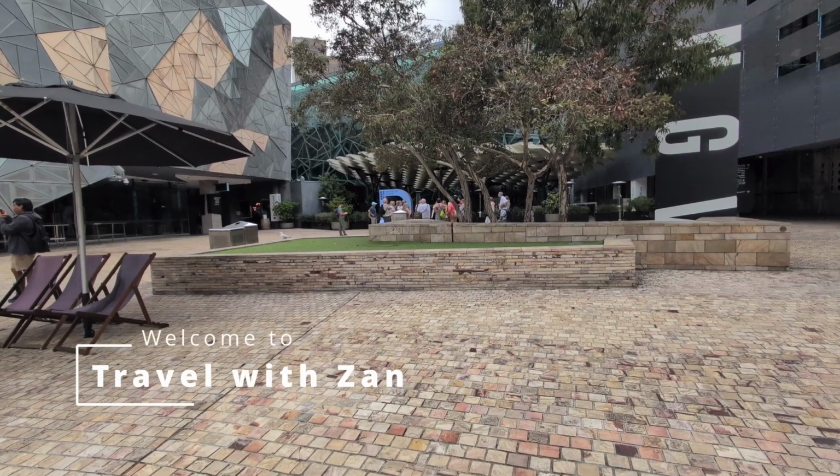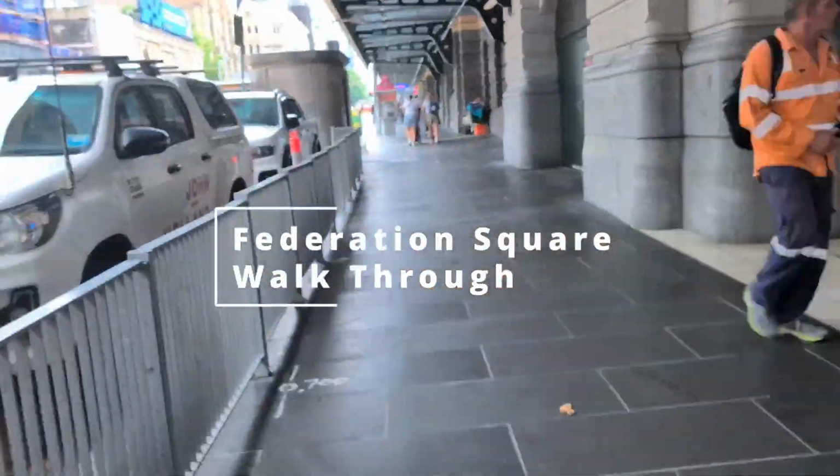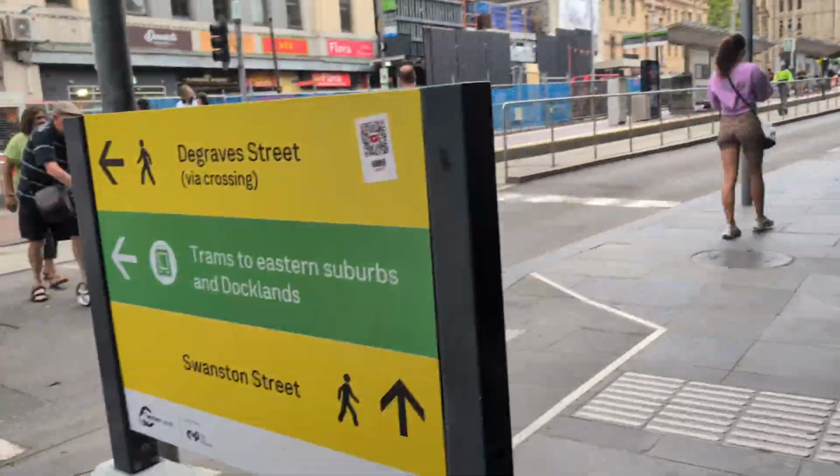Today I'm going to be taking you on a walk through Melbourne's amazing Federation Square. It is just opposite Flinders Street Station, so here I'm just showing you the walk across from the station.